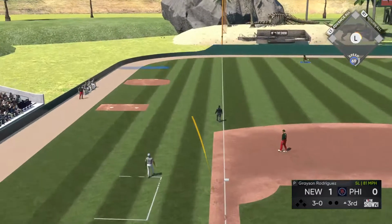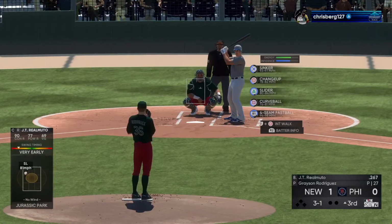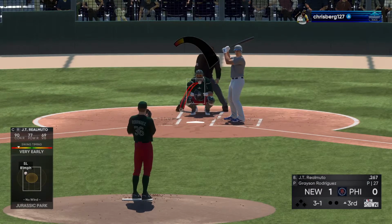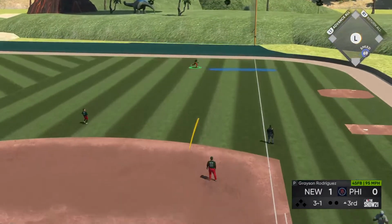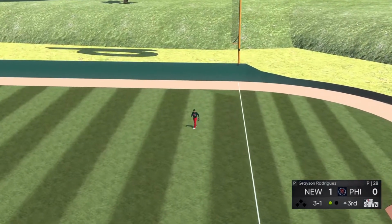Fly ball right down the line in left. Stanton on the run, and that's going to land foul. The 3-1 pitch. High in the air down the right field line. Ohtani waits on it. He's got it, 1 away.